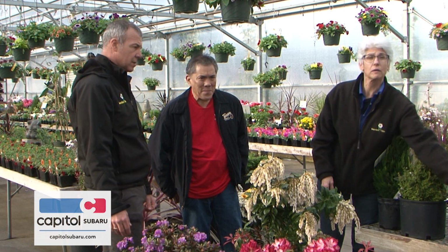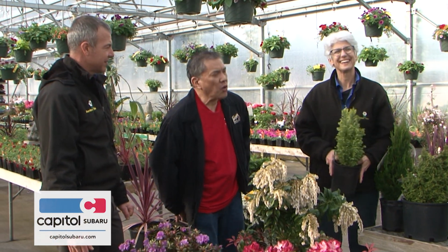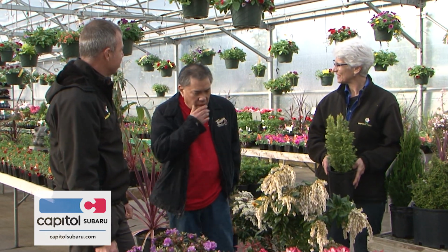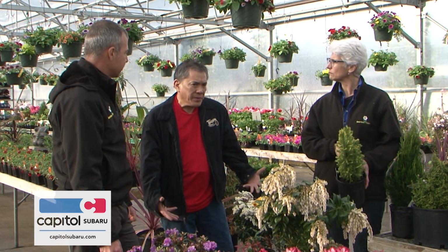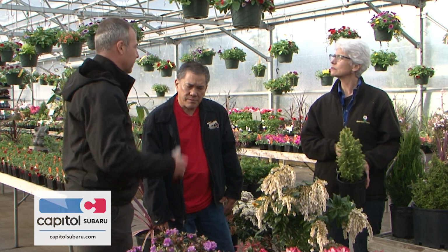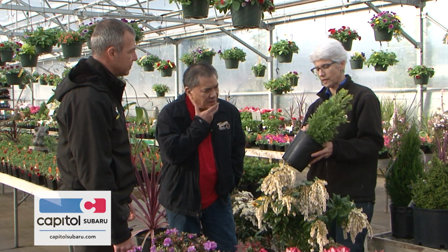So maybe, I'm just wondering, what defines a dwarf? Yes, very good question. 4 to 6 feet would be like an intermediate, and anything under, I'd say dwarf would be classified 2 to 4, you think? Okay. And I would say, 2 to 4 dwarf, and then intermediate 4 foot to 6 foot. And then kind of your standard would be that 6 to 8 foot plus. Yep, exactly.